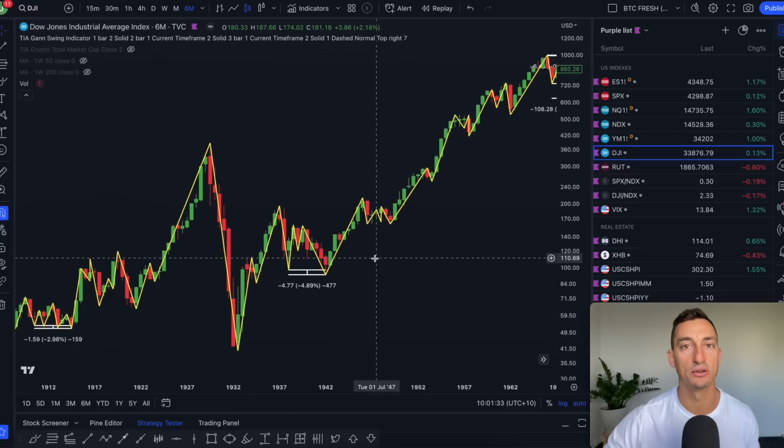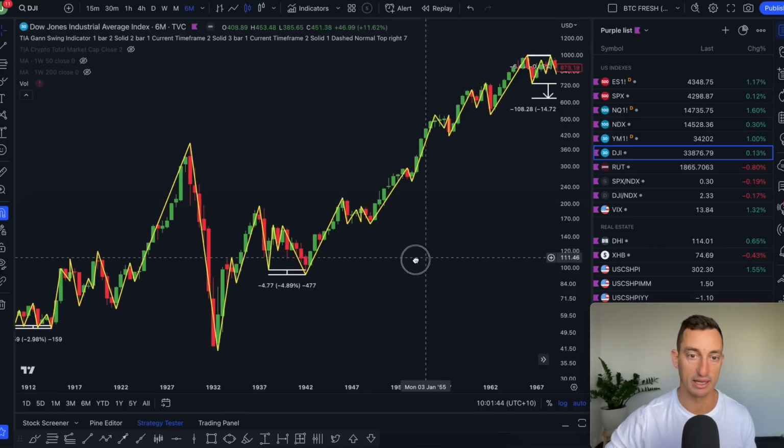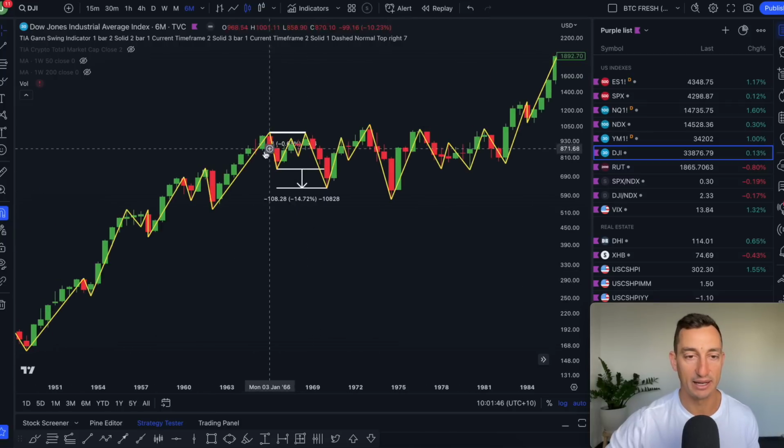If you want to take those odds and you think World War III is happening right now, by all means, maybe you'll get 3 to 5% lower than the current low for the S&P, for the Dow Jones, etc. Okay, moving forward, here we are in the 60s.